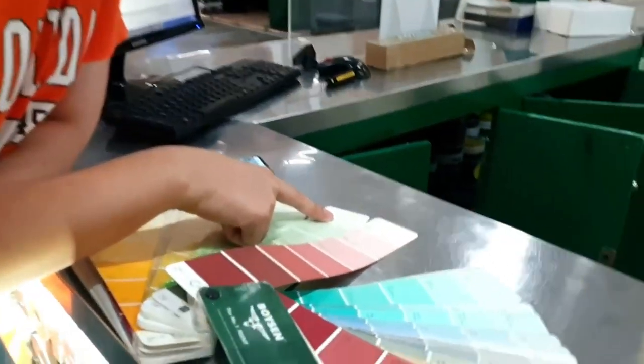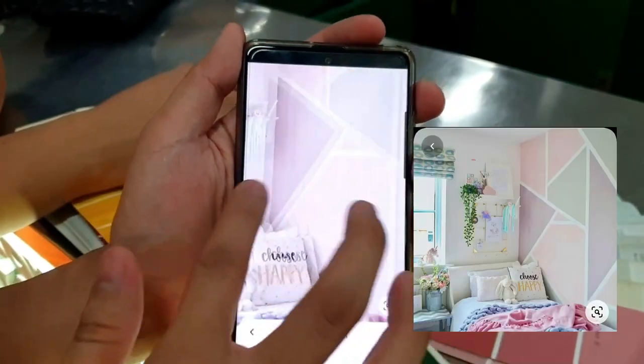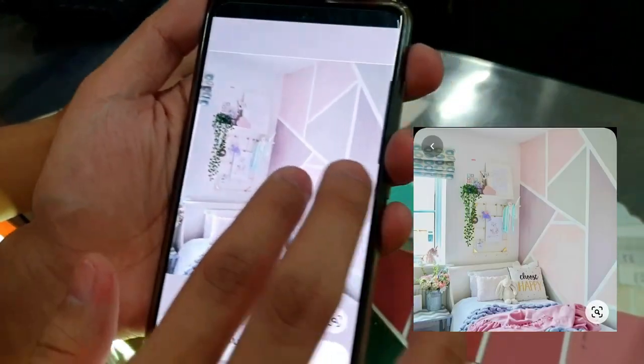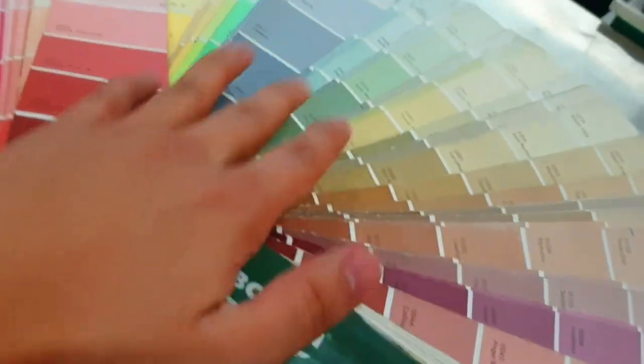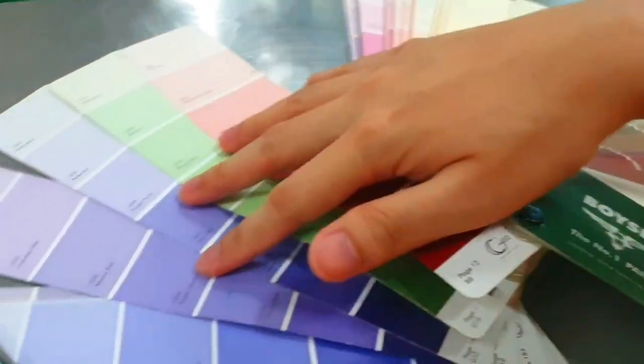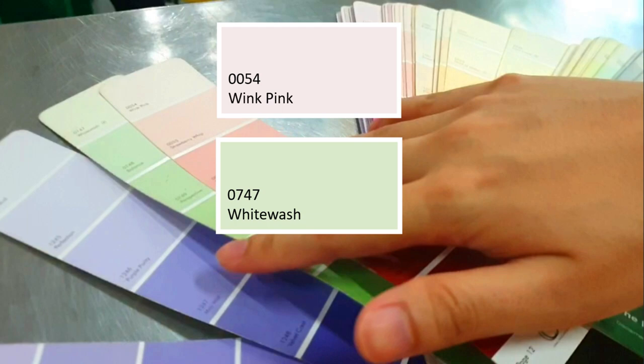So, namimili kami ng color palette para sa aming wall. Ito yung peg ng wall. Geometric siya na pastel colors lang. You can visit their paint kiosk and pwede ka nilang i-assist since sobrang daming shades available. So ito yung mga colors na pinili namin, wink pink, white wash, and white bud.